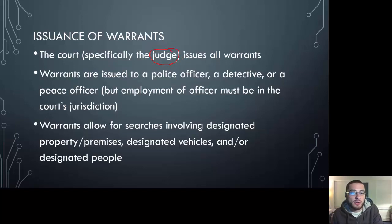So they're issued to the police officer, and then the police officer or detective is going to carry out the search warrant. But the officer has to be in the court's jurisdiction. So jurisdiction is a big thing. You can't have a warrant for New York from a judge in Michigan. It just doesn't work like that. They have their own specific jurisdiction, so you need to get that warrant from a judge in that jurisdiction.